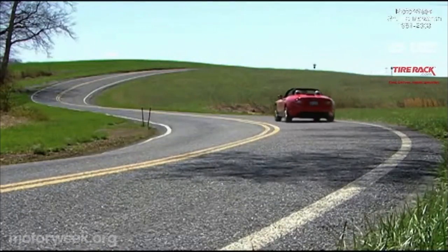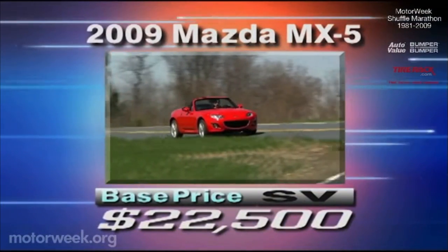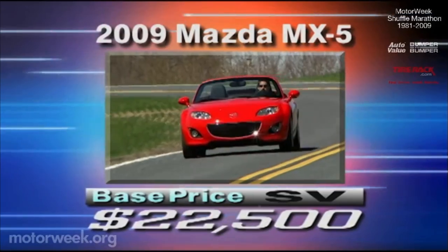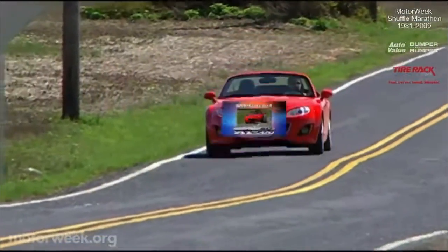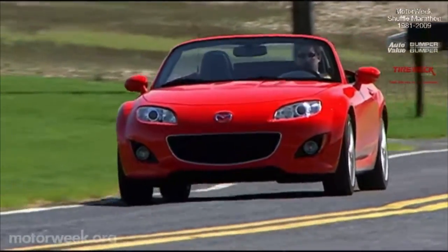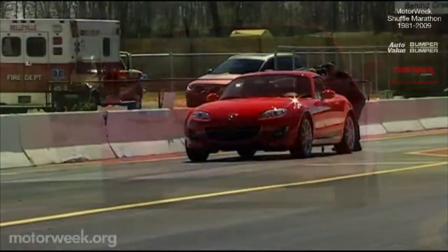As for value, you won't find a more bang-for-your-buck roadster than the Mazda MX-5. It starts at $22,500 for the base SV with soft top. However, up-level trims with hardtop and loaded with options will easily push the sticker into the low 30s.